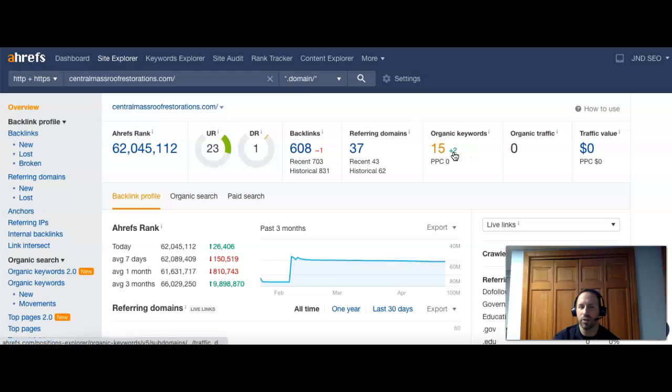You've picked up 2 in the last month. So you used to have 13, now you're at 15. And what that does is that will drive visitors to your site. But right now you don't have any visitors coming to your site. This is per month. And looking over here, it looks like you do have some local trust in the market. You have a 23 rating, but you don't have really any power behind it. Your power is at a 1. So you really don't have the power coming behind that.